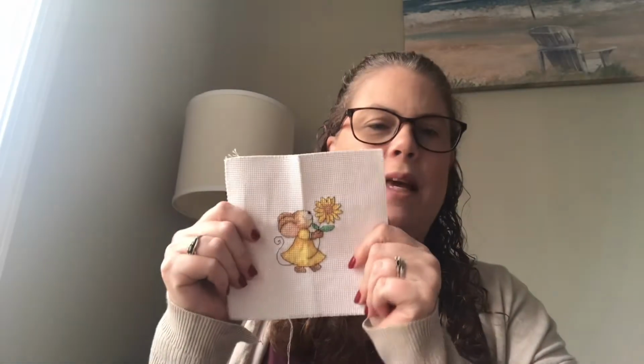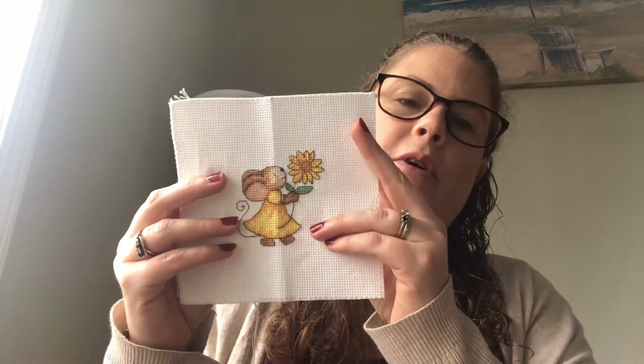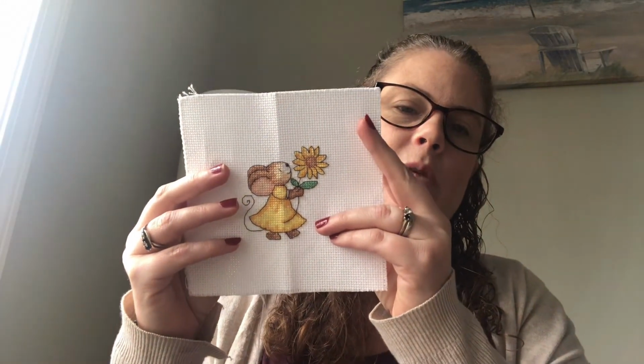Love her. She's going to make the cutest little magnet. I'm going to figure out how I'm going to do it, but I think I'm going to get like a hoop maybe. I thought she would look so nice on their refrigerator. They just moved into their apartment. They were actually the people that were staying here. And they just moved into their apartment. And this will be so cute on the refrigerator.